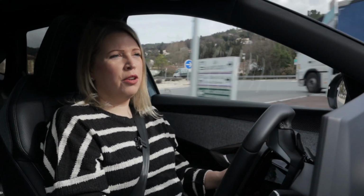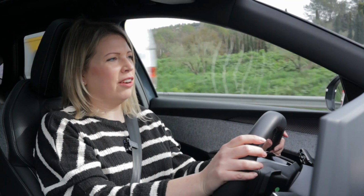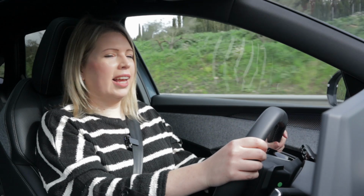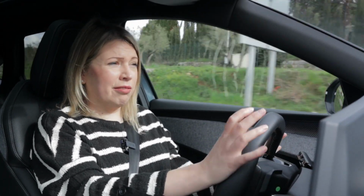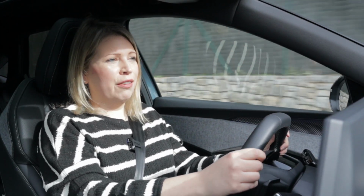So that's just a quick look at the new Peugeot E-3008. Look forward to a longer drive when this arrives in Ireland in the next few months. We'll take a bit more of an in-depth look at the range and also how it performs on the road as well. Pricing is yet to be confirmed.